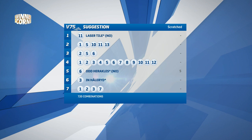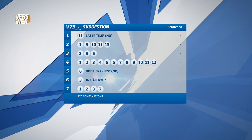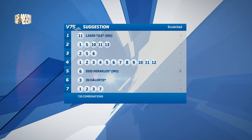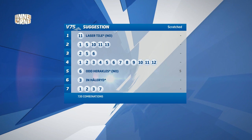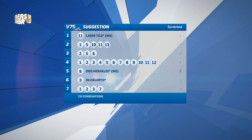So a difficult race there in V75-3 and also V75-4. It looks as if you think it is impossible to solve because you take all horses. Yes, once again, very even here and very difficult to tell how the bettors will analyze this. And for me, I couldn't rank these horses. I think they're very even.